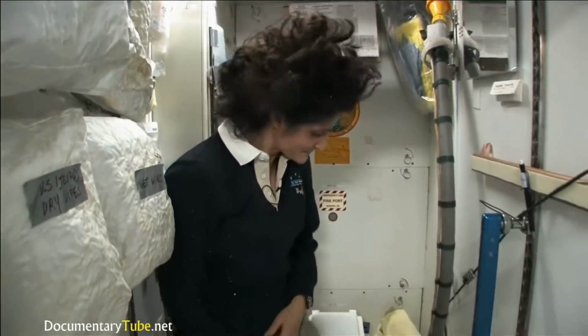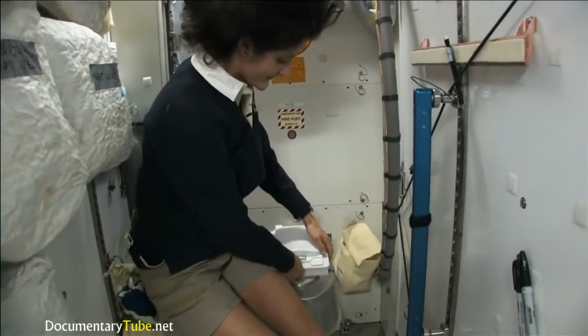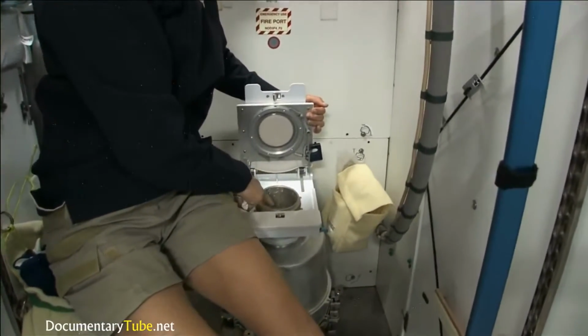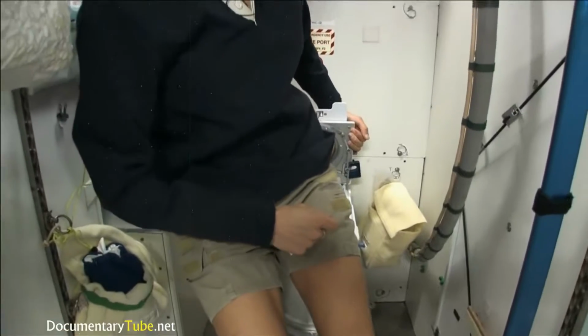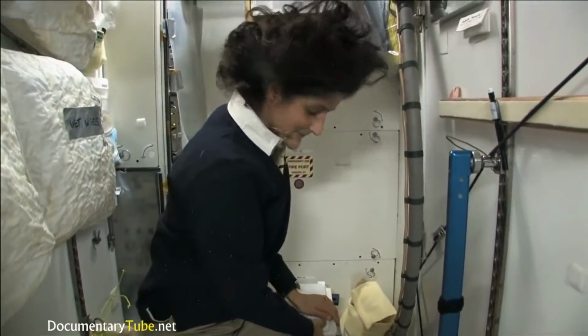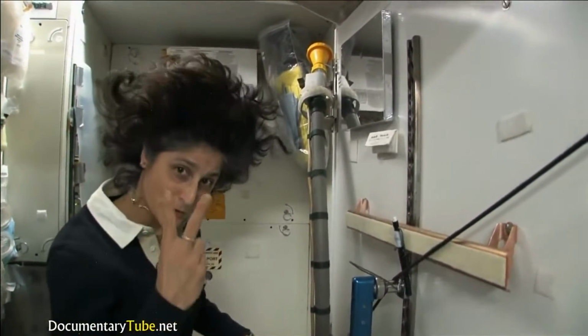And of course, it serves for two functions. Number two, right here. I'll show you. But you see it's pretty small, so you have to have pretty good aim, and be ready to make sure things get let go in the right direction. And it smells a little bit, so I'm closing it up. And that's of course for number two.